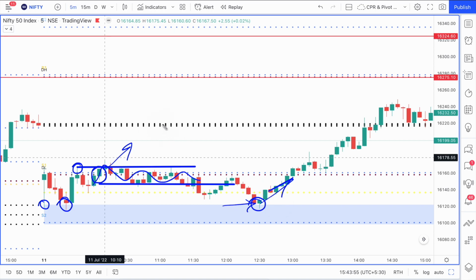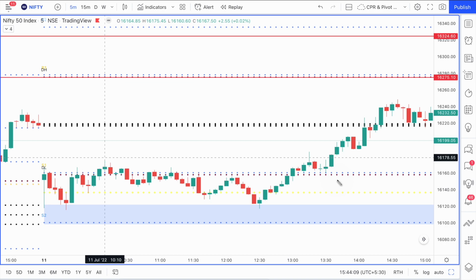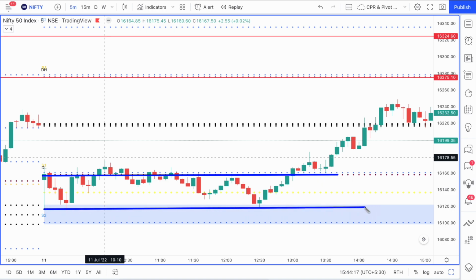And the second reason being that the CPR was very narrow today, and on a narrow CPR day, usually you should be waiting or looking out for breakout kind of trades instead of reversal kind of trades. But yes, the price action did have a setup for a breakout today. It was trading within this very zone for a long time, and it was only in the second half that it actually tended to open out to the upside.